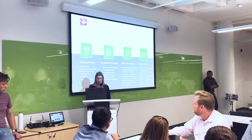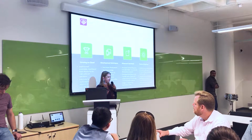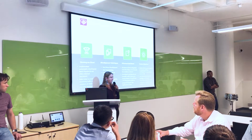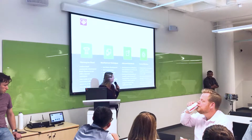Then we also use NuGet packages, which help us to separate pieces of code that we want to reuse in other places, so that keeps our API code sweet and clean.